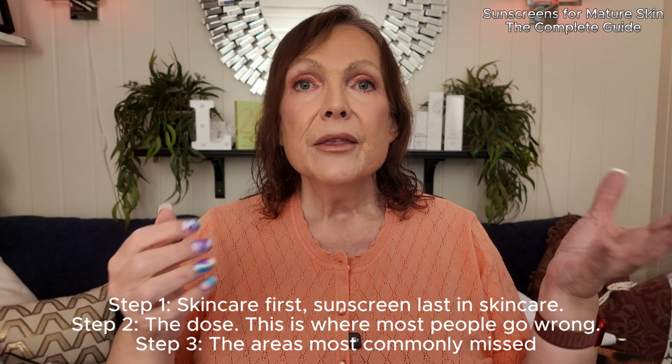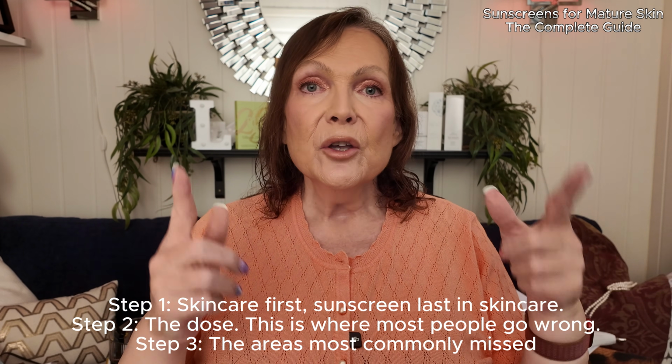Step 3. The areas most commonly missed. Don't forget your eyelids. I think I did. Also cover your ears, the back of your neck, your hairline, and the edges of your lips. These areas are often missed. It's a good idea to use a mineral or hybrid SPF around your eyes, since chemical filters, especially octocrylene and avobenzone, are more likely to move into your eyes and cause irritation.